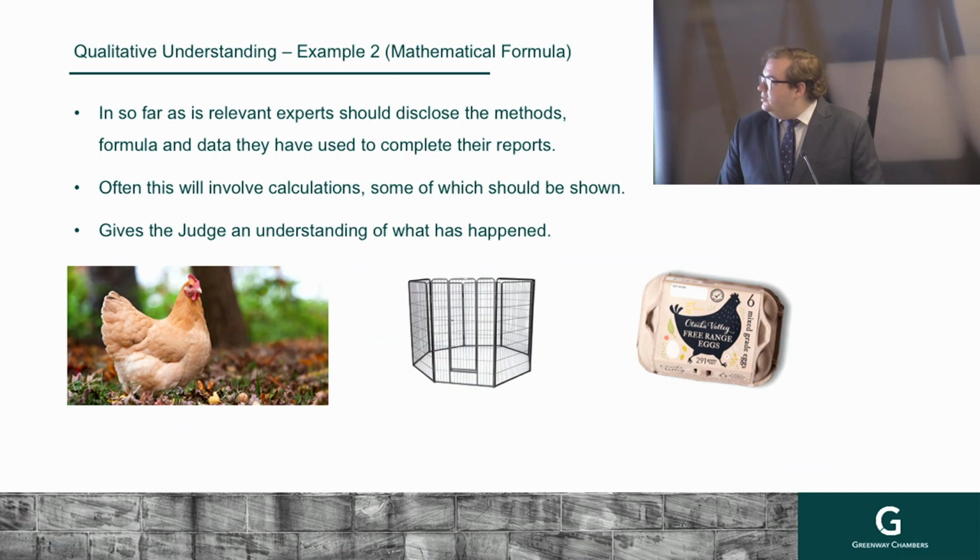And often this involves calculations of some kind that are carried out by your experts, and I'm sure all of you have had expert evidence where sometimes they attach huge reams of data and calculations and you've never bothered to look at it, or it's just been impenetrable to understand. That's all going before the judge. If you put too much of that in front of them, it's difficult and they're never going to read it.